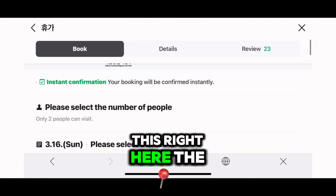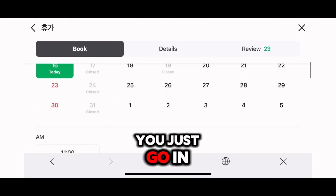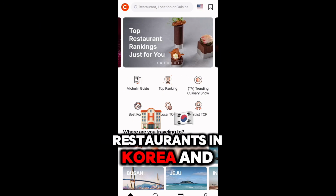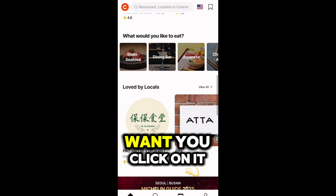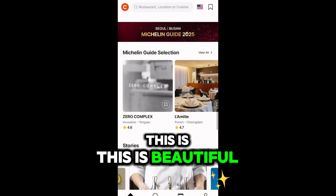The website is pretty simple. They have it in Korean and also in English. You just go in here, you pick your date. If you're in Korea, I suggest you download Catch Table. You can get the English version. This has all the restaurants in Korea, in any city, any town, anywhere. You just go in there, you search what you want, you click on it, you can go through. Look at this. This is beautiful.